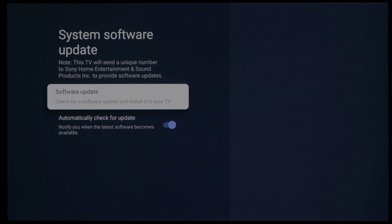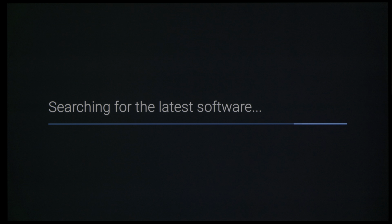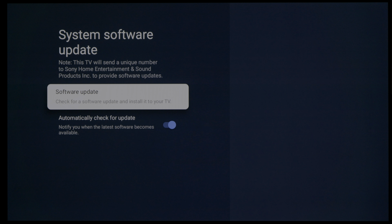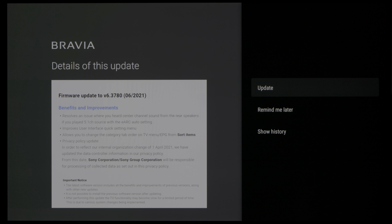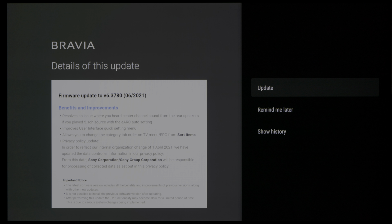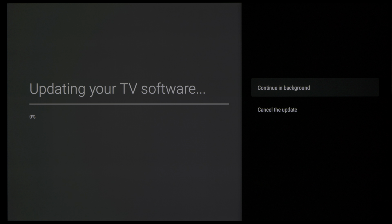Click on System Software Update and check for the latest software. And it's telling me a new software update is available. And you can see what's new in the update. So the version is 6.3780 and it is issued at the end of June, and we are at the beginning of July. So in terms of the benefits and improvements, it is usually fairly vague, but I think Sony is saying that you may be able to resolve some eARC issues and then improves the user interface. And then what I'm going to do is to click on update.